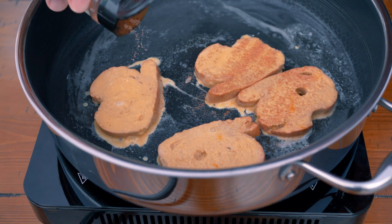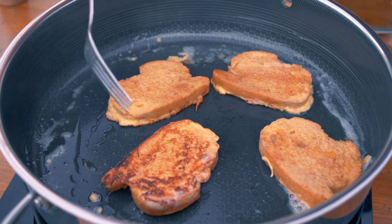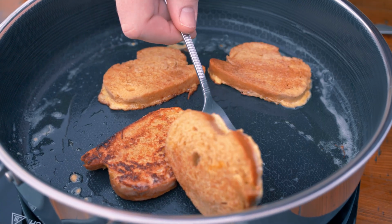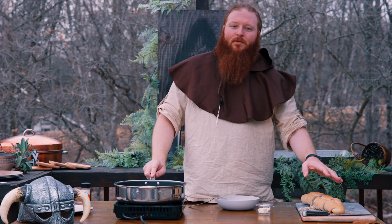Look at that, woo! All right, so once it's ready, you wanna flip this over. Ooh, that's one. And we're gonna repeat that process until we finish all this bread.